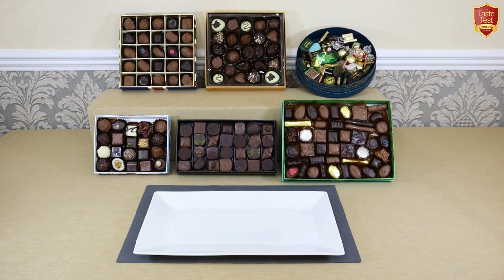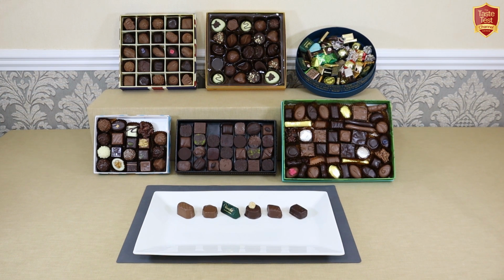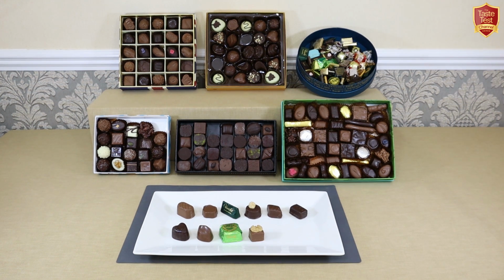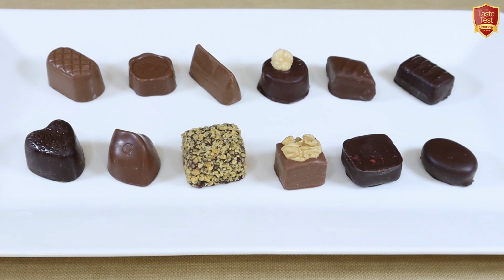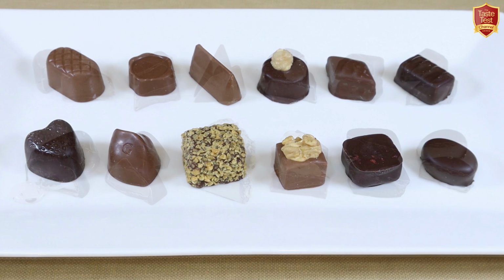So we have a praline from Charbonnel and Walker, Godiva, Venky, Sprungli, Michel Cluizel and Fortnum and Mason. And a cream or ganache from Charbonnel and Walker, Godiva, Venky, Sprungli, Michel Cluizel and Fortnum and Mason. And now to see what the centres look like.